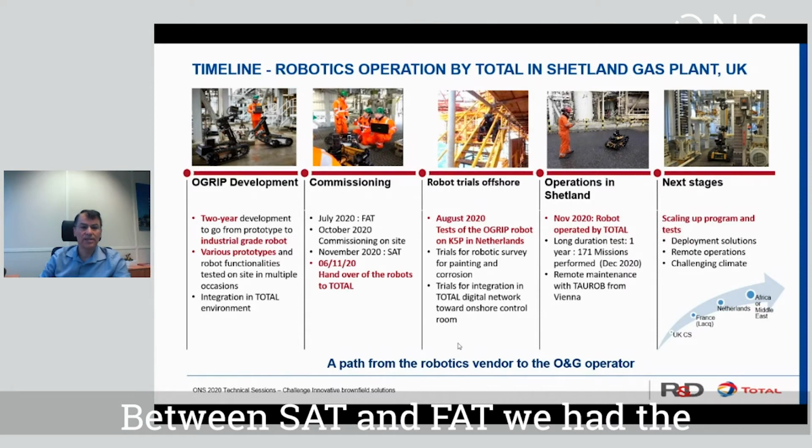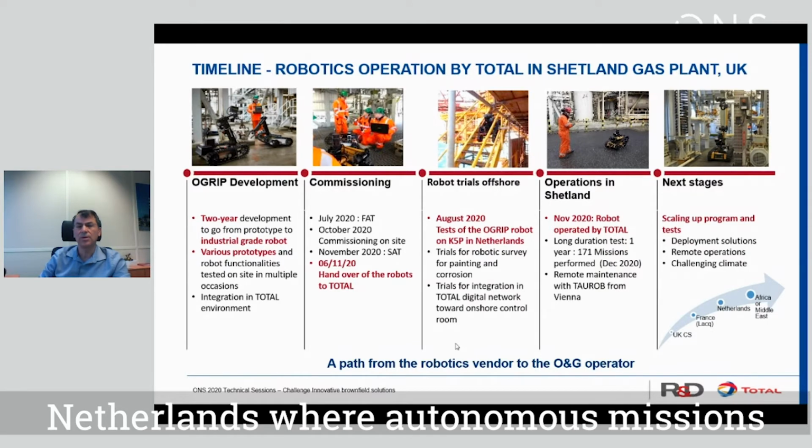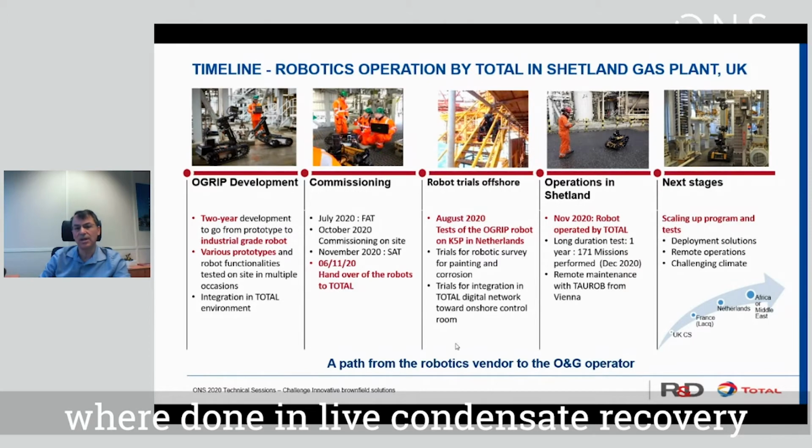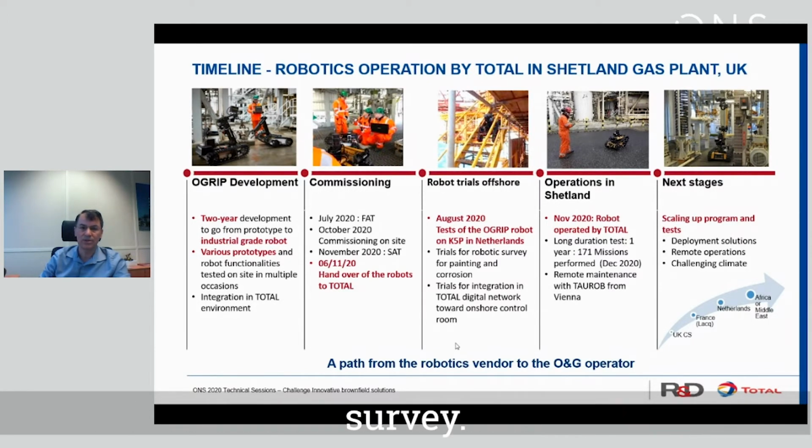Between FAT and SAT, we had the opportunity to go offshore in the Netherlands, where autonomous missions were done in a live condensate recovery unit, as well as a corrosion and painting survey.